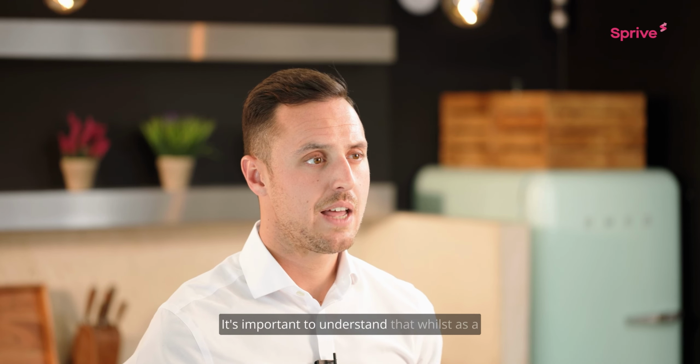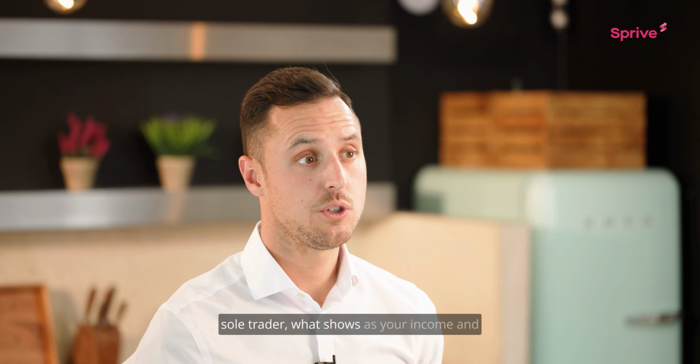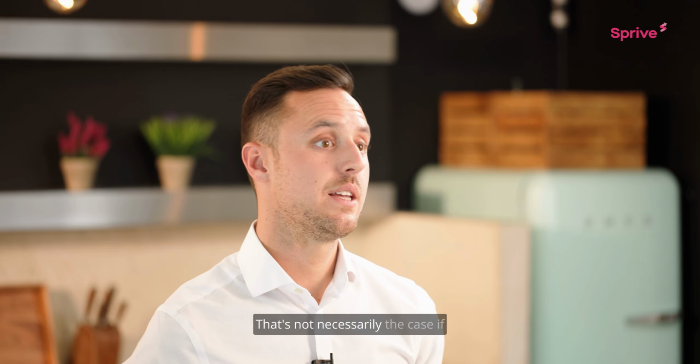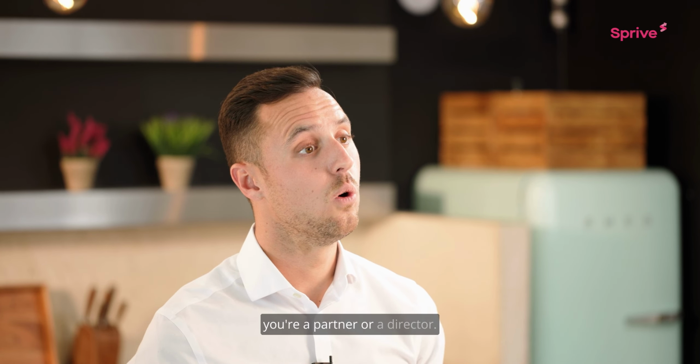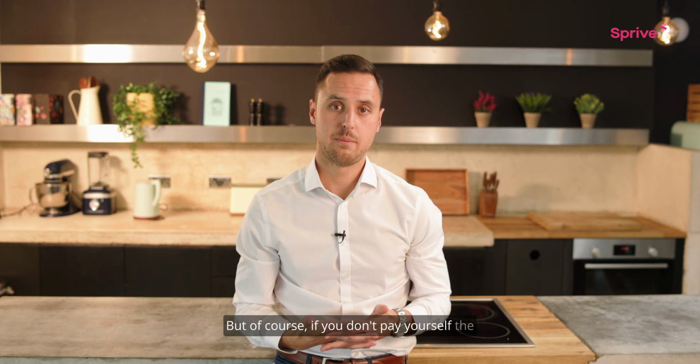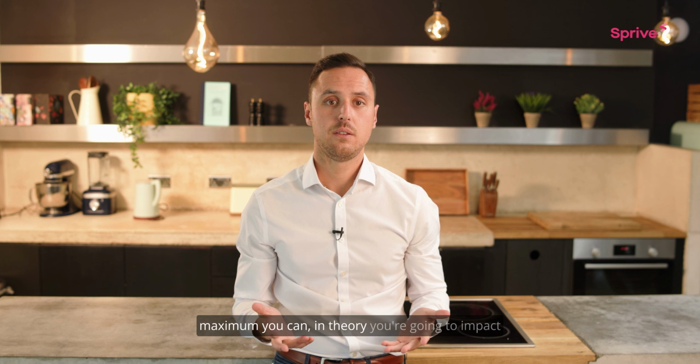It's important to understand that whilst as a sole trader, what shows as your income on your tax return is your income, that's not necessarily the case if you're the partner or a director. Often, to be tax efficient, accountants will recommend a particular amount of salary and a particular amount of dividends. But of course, if you don't pay yourself the maximum you can, in theory, you're going to impact how much you can borrow on a mortgage.